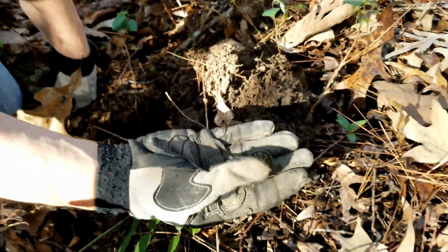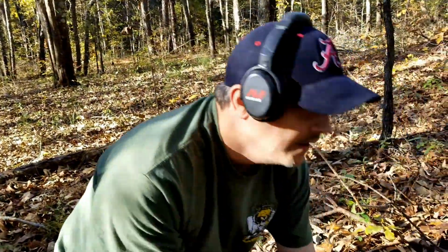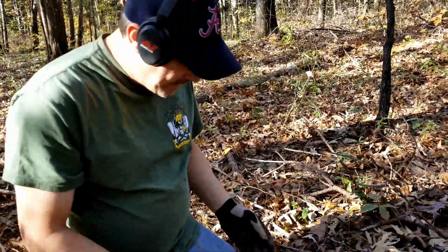Wow. I found another one, I think, matching this one over that way. This area, and you might find one. Well, let's get at it.